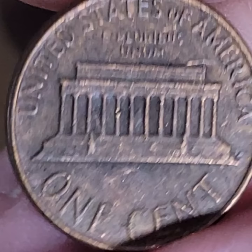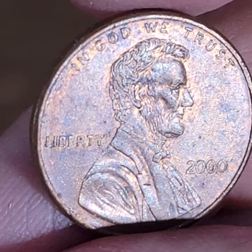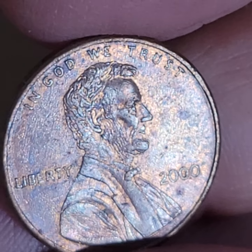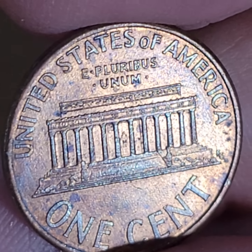It's pretty corroded. Wow. Wow, wow, wow. Okay. No white AM. All right. We got a zinc and we got a couple coppers.